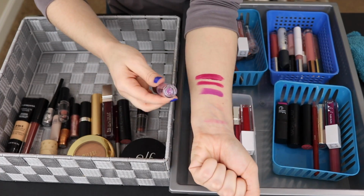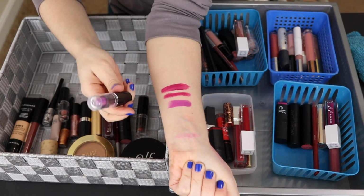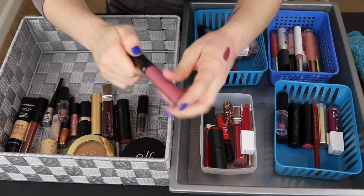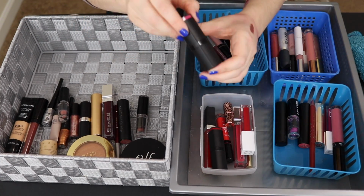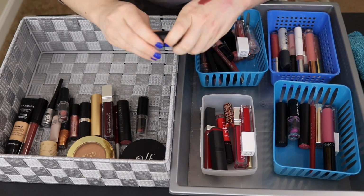And then this Wet n Wild purple. Oh my gosh, it's so purple. I think I'm going to keep this one. I just don't have anything else like this, and it's just fun to have. This Ofra Laguna Beach. This is a little bit old, but it smells fine, so I'm going to keep it. And e.l.f. Flirty and Fabulous. I love this. It's like a hot pink. Also going to keep that.